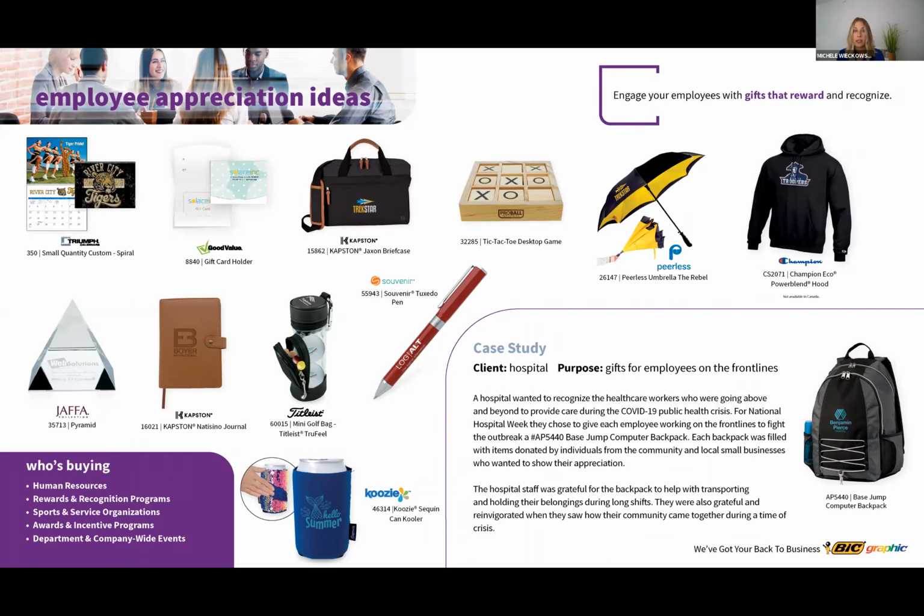And I really like this other case study. The hospital wanted to recognize the healthcare workers with the gift of appreciation, so they got the backpack. What was really cool about it is that they got donations from the community and the local small businesses. So it was advertising the hospital, but also inside it was just a little extra care package for them, advertising those local businesses. And everybody was grateful for all that. It's like a nice goodie bag. So I just really like that case study.